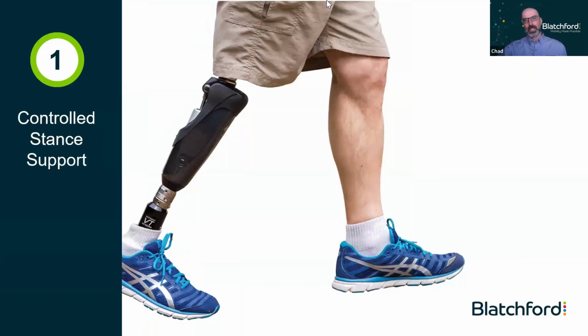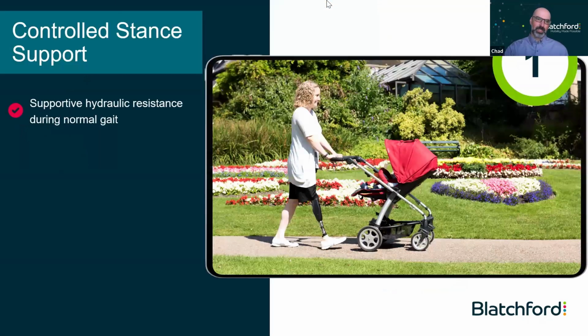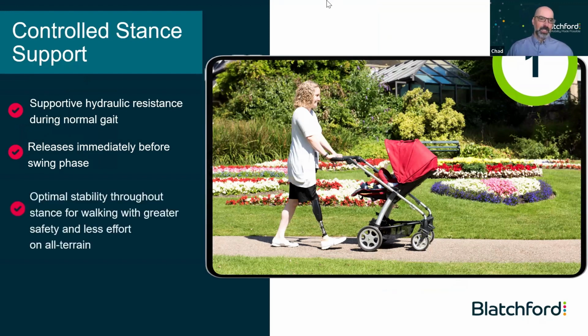So going into the controlled stance support and what this means. Controlled stance support is that supportive hydraulic resistance during normal gait. So during stance phase throughout the gait cycle, it releases immediately before swing phase. So it's going to keep that stability and that safety right up into that last minute and then release right before swing. So providing the optimal safety throughout the most important part of gait.